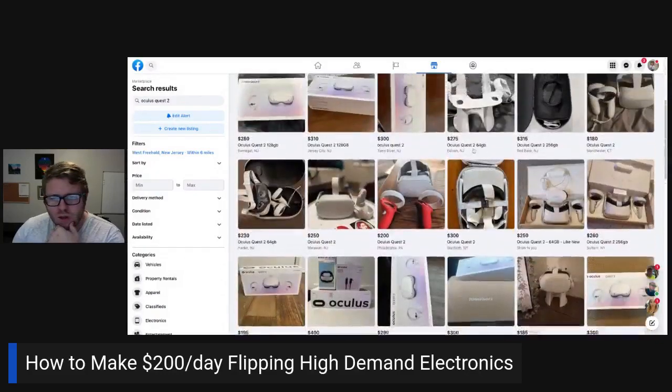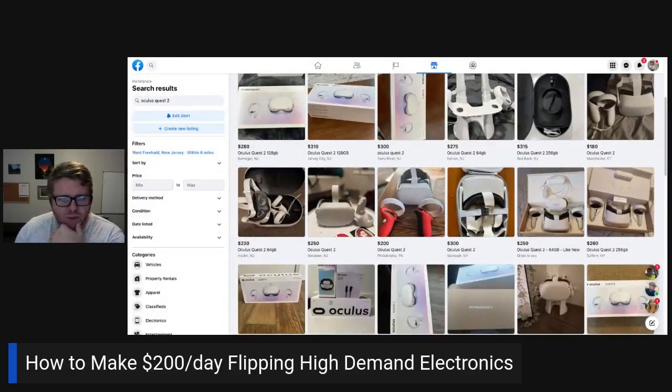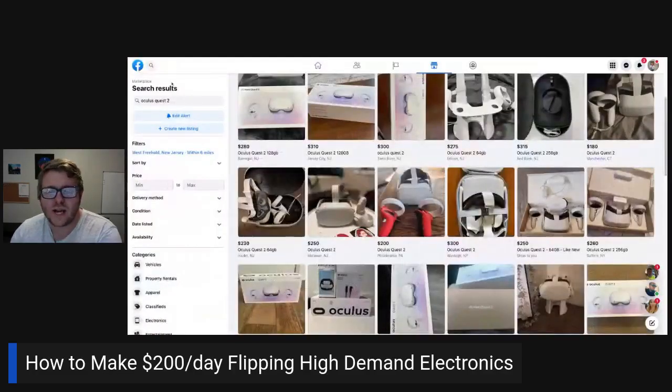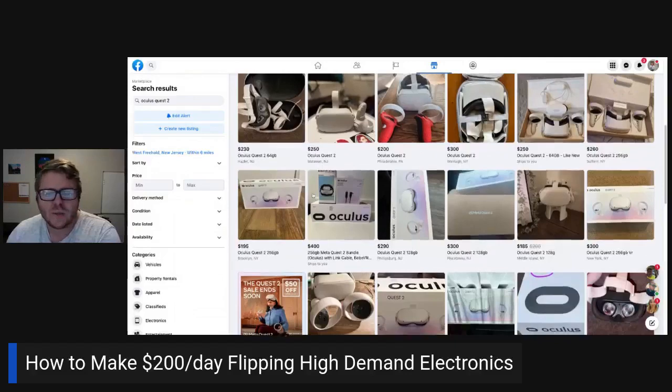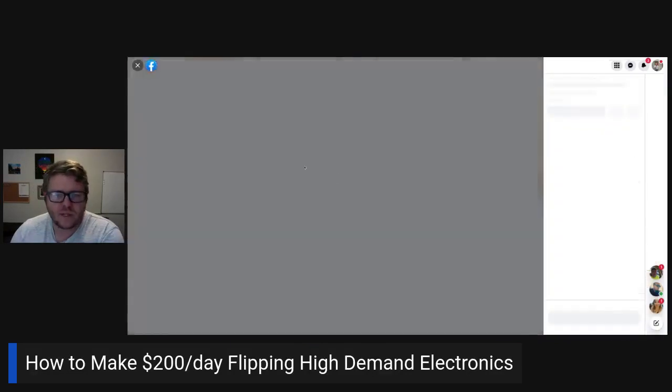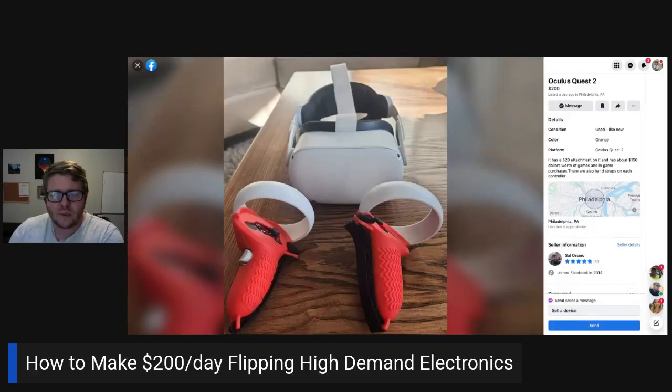280, 275, 230. Oh, this one's got a carrying case. Don't use it anymore. Works perfectly. 64 gig. I'd probably try and get them down to like 150, which isn't too far, especially since it's 64 gigs. And you guys would be surprised how many people take those offers, because the thing with these guys is like everybody is selling them, and there's not a whole lot of people buying them except when they're online.